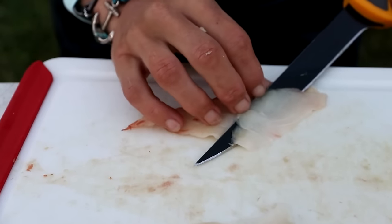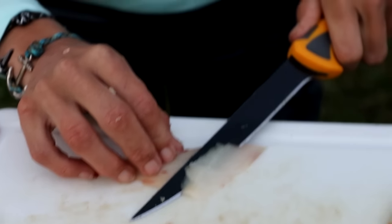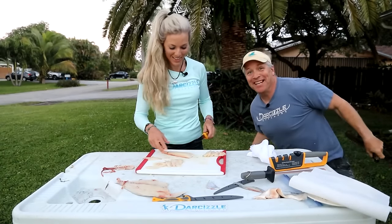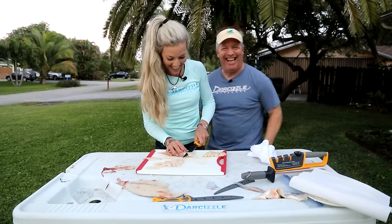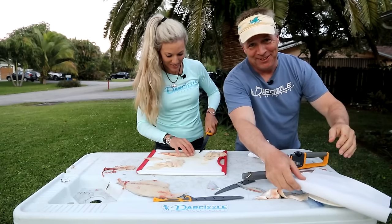All right, let's go ahead and eat them right now for the taste test. Did someone say taste test? Time to eat, guys. Ooh, all right, I got another. It's going to be delicious. I can't wait for this, guys.